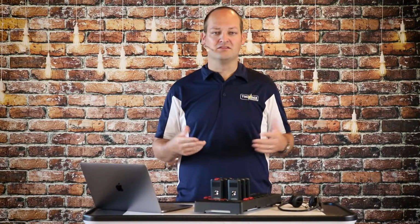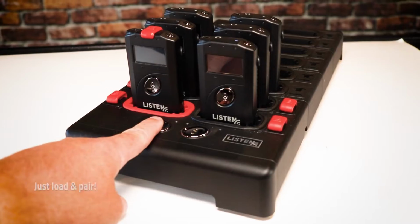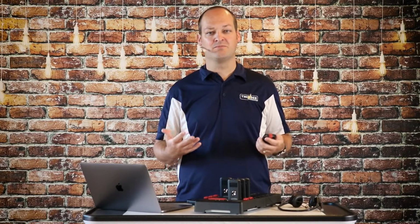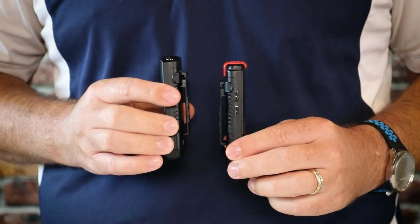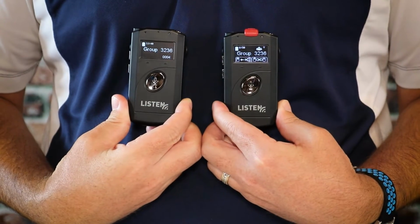What really sets ListenTALK apart is the simplicity and the flexibility. Linking receivers together and creating a group is as simple as loading the tray and hitting the pair button. But there's another really simple way to pair someone if they show up late. The leader hits their pair button, and the new person just holds the back of their receiver together. And now they're paired using NFC technology.